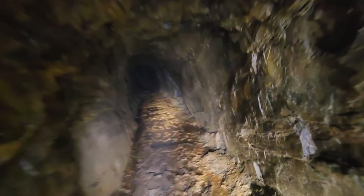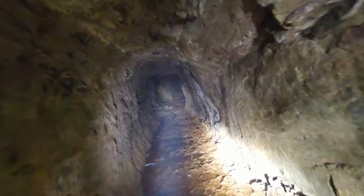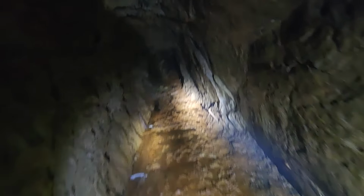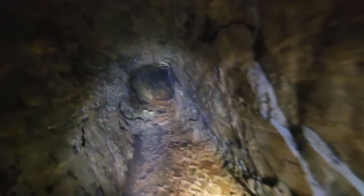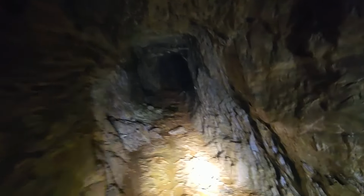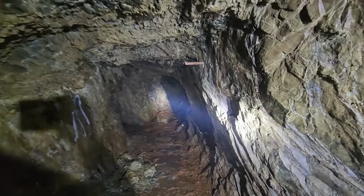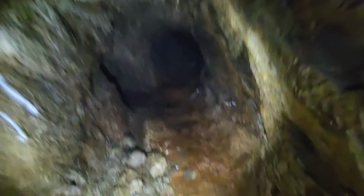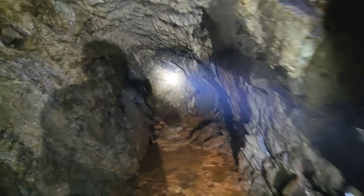Alright. Looks like we have a bend up here, so the bear's probably waiting for me right at the bend. So I wouldn't have time to react. Getting a little more muddy. Looks, oh no. I'm sorry to see that. Wait, was it? Yeah, it's a collapse. Damn it.